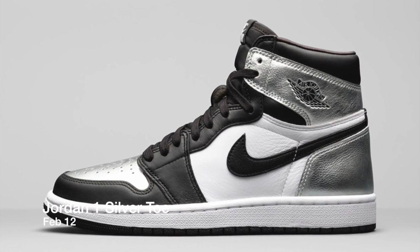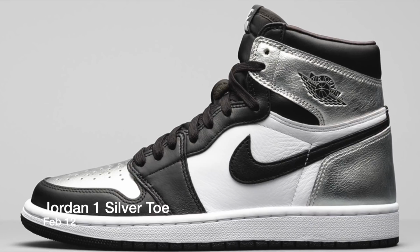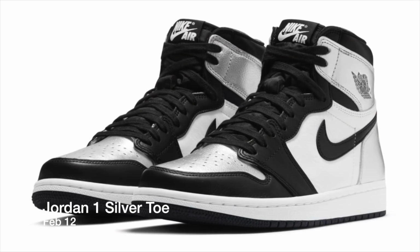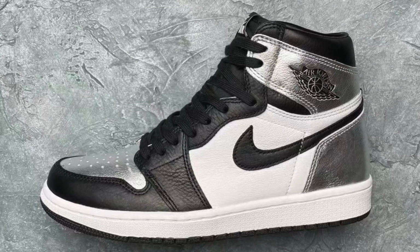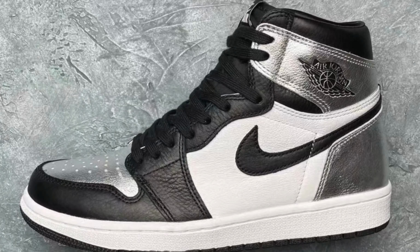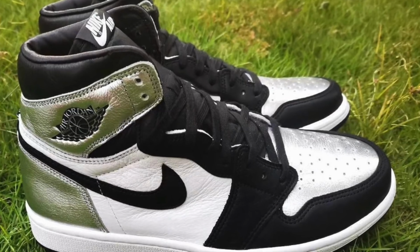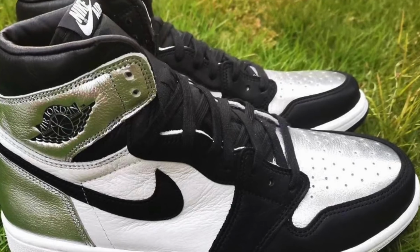On February the 12th, we have another Jordan 1 dropping, this time in the silver toe colorway. This is a women's release. However, even though this is a women's release, it looks like we're going to be getting a full size run up until a men's size 15. The bigger sizes, the more limited sizes, I'm expecting them to perform a bit better on resale. But either way, expect this sneaker to completely sell out. However, stock is looking pretty decent on this, so it might not be so difficult of a cop.